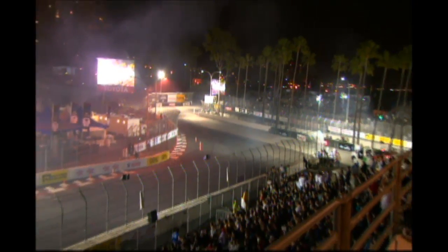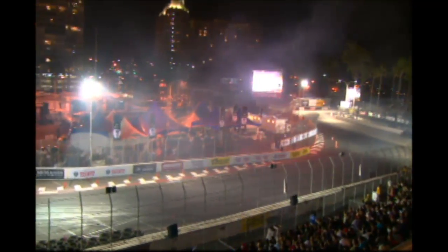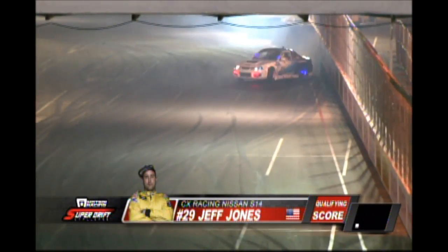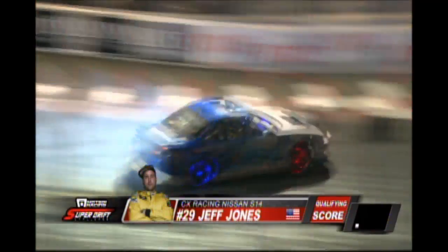Affected his run quite a bit, trying to go hard as nails. And the wall bites back a little bit. But come on, make some noise for him, Jeff Jones. Jeff going hard. There it is. Take a look at it, Ryan. Yeah, Jeff Jones is relentless. Didn't we say that last week? Just absolutely going balls to the wall all day long.